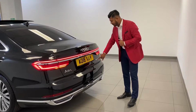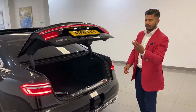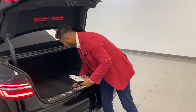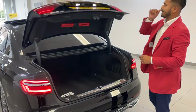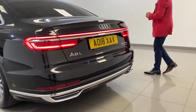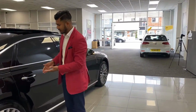It is a 55 TFSI, and then it's a Quattro, like Audi build very good cars with a Quattro ability. So it's four-wheel drive, it has traction, practicality, stability and everything. A real big space for the boot, and then you have the spare wheel, automatic tailgate, reversing camera as I mentioned before, and you've got the sun protection glass. Park assist, which means the car parks itself. Other features like comfort access, you'd expect that in any Audi A8, so this has got it obviously.